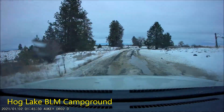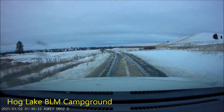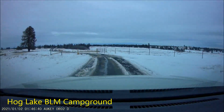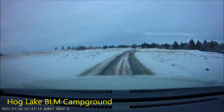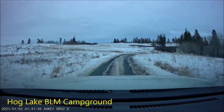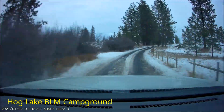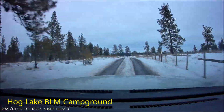This was the second evening. This is the Hog Lake Bureau of Land Management campground, and it's totally free. It's just like the forest roads where you can basically find any spot to camp. This had a little bit more of a designated camping area. You'll notice we pull up to a couple different sites that have little fire pits. We were kind of trying to decide which one we wanted to go with. It happened to be completely empty.